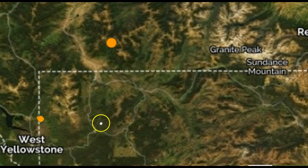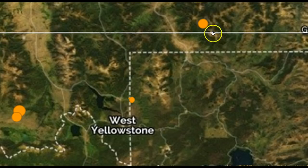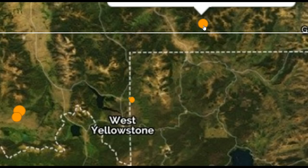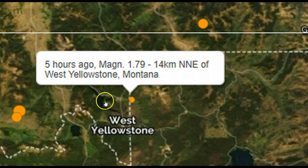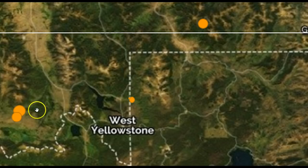of earthquake activity. You can see here, they're kind of spread out. That was a 2.94, 1.9, 3.43. So decent sized quakes picking back up in this area. Normal 1s and 2s, we can say, are in the normal range.